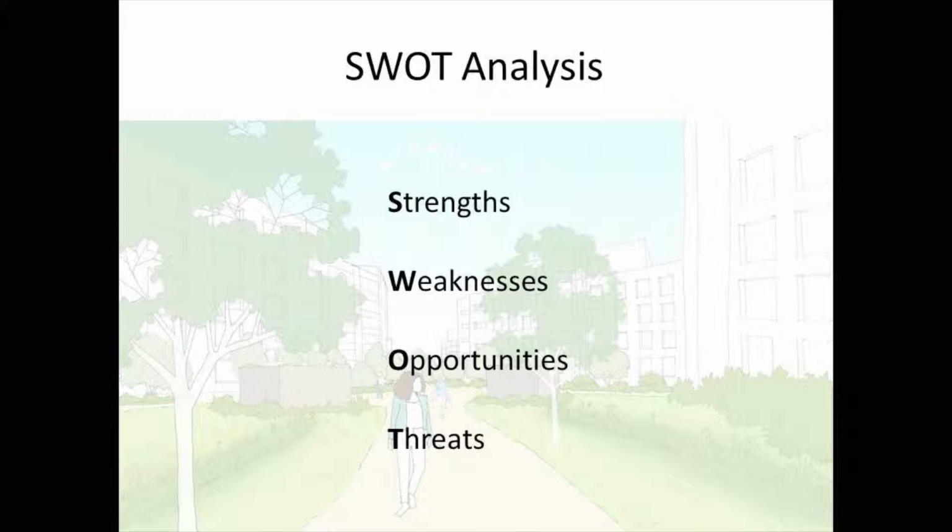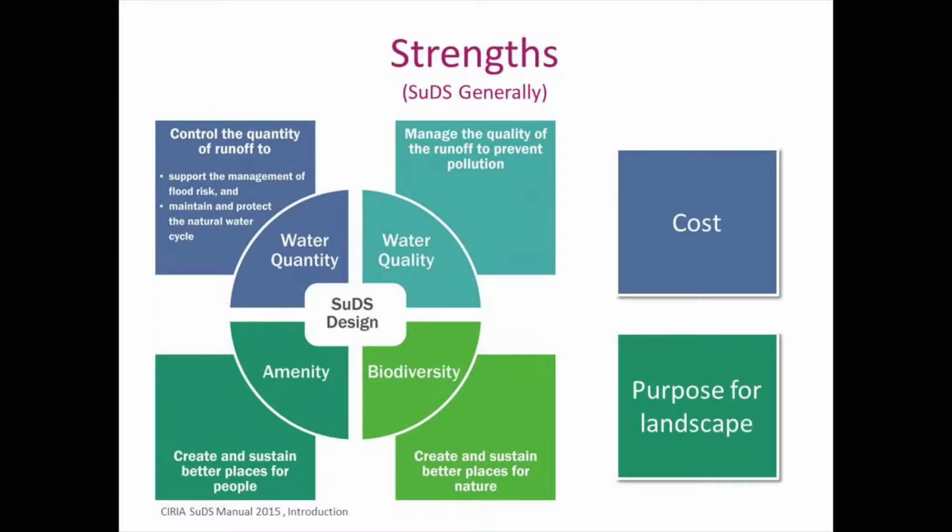We're going to do a parallel SWOT where I will discuss SuDS generally. And I'll talk about the You Can Slow the Flow project specifically. The CIRIA SuDS Manual describes what it refers to as the 4 pillars of sustainable drainage. Quantity, as was shown in the earlier slide, quality: what is the benefit that you can gain in terms of water quality through using sustainable drainage systems.